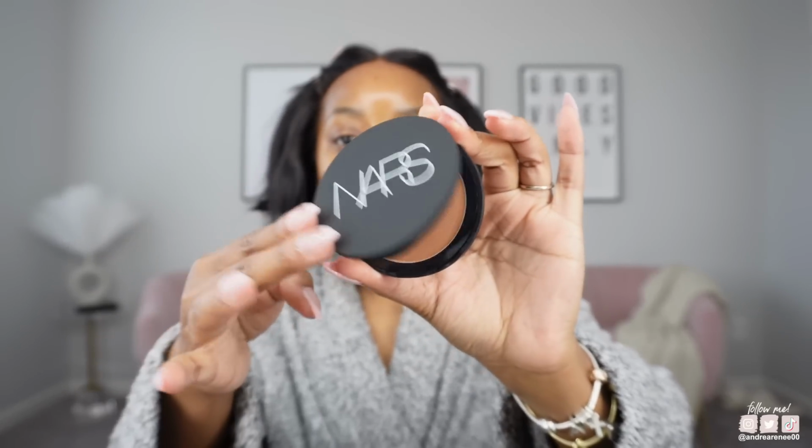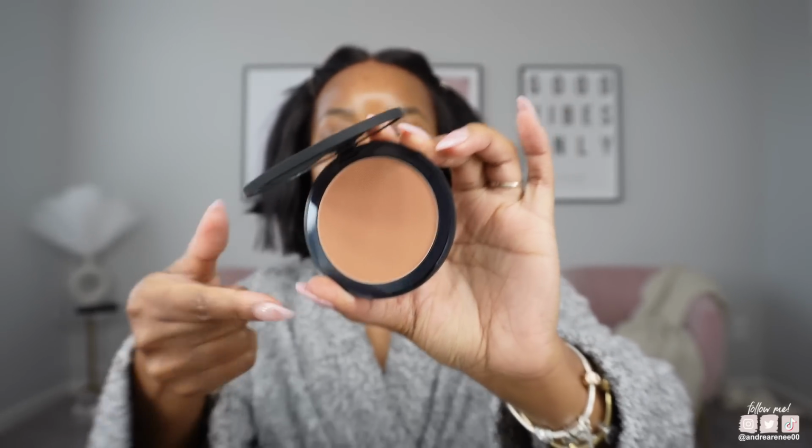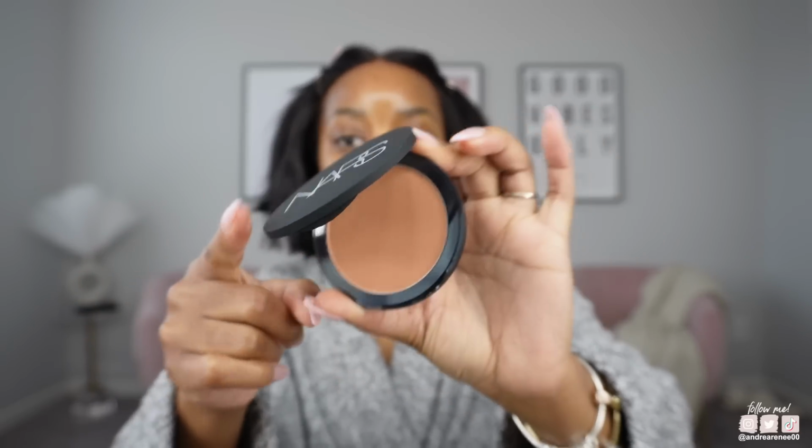And then the new NARS powder. So I was looking at it online, and it told me that this would be my color because I use the shade Macao. So if you don't know what color to pick, they have like a little chart, and it lets you know what shade would work for you, depending on what shade you are in their foundation. So this is in the color Offshore. And this is what it looks like. Nice, skinny, compact. And it has a mirror too. Really nice size. So I'm gonna put that to the test today.